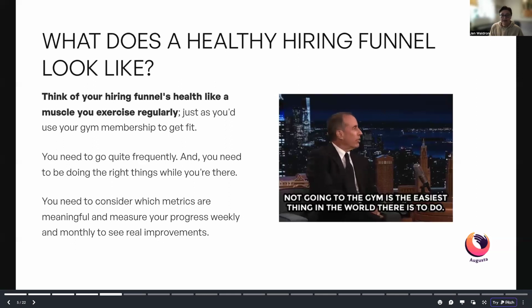I imagine it as if you'd gotten a gym membership to get fit. If you're not considering the activities that you do at the gym and how frequently you do them, then you have no way of knowing whether or not you're making any progress at all. So in the hiring funnel, you need to think about which metrics you measure and how frequently you are measuring them. That will help you see real improvements.